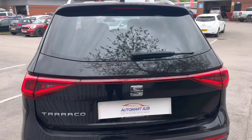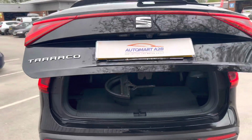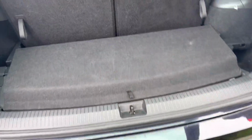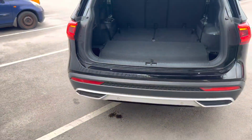Very lovely. The LED tail lights, rear parking sensors, and a reverse camera just under there. Got powered tailgate. It comes in handy nowadays. Very nice. Just the previous owner has taken it out, but you do have a spare wheel now, and the parcel shelf. I'll just fold these seats down. You have a parcel shelf there, and also the spare tire and the tire repair kit under there. So fold this down, got a lovely big boot, which is nice, as you can see.